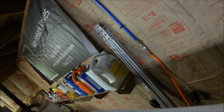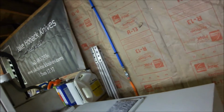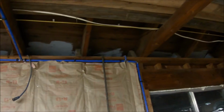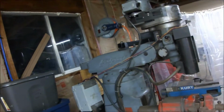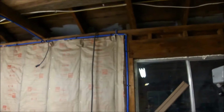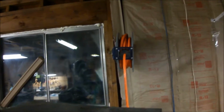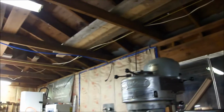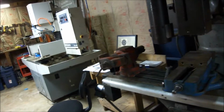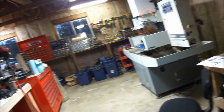behind the Tormach here. Powers the drawbar and the tool changer comes up and then it goes out over there to the compressor and comes down for one drop over here to the Bridgeport, and then I got to plumb in another T and bring another drop to that spool and another drop to the sandblaster. So that'll be nice. Having plumbed air is going to be a huge time saver from bouncing back and forth. So we got a lot of flow in here.